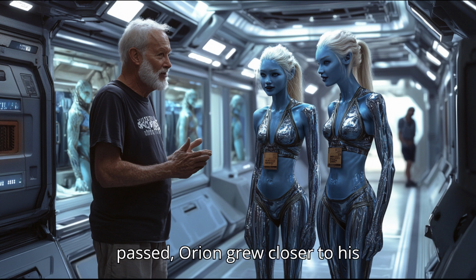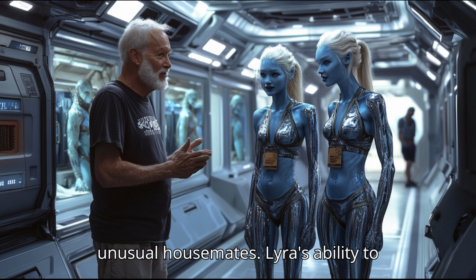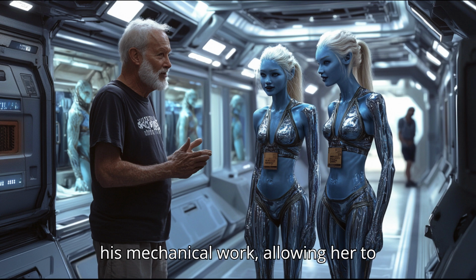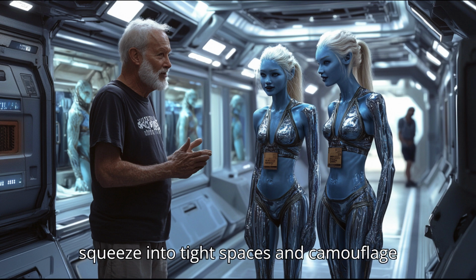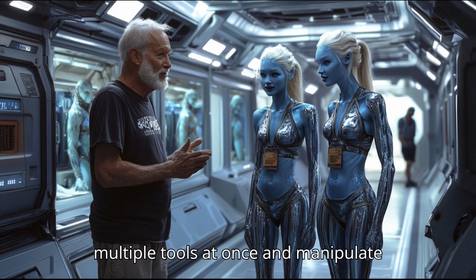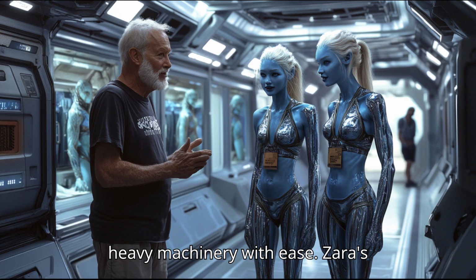As the days passed, Orion grew closer to his unusual housemates. Lyra's ability to alter her coloration proved invaluable in his mechanical work, allowing her to squeeze into tight spaces and camouflage herself. Tira's extra limbs and incredible strength made her an exceptional assistant, able to handle multiple tools at once and manipulate heavy machinery with ease.